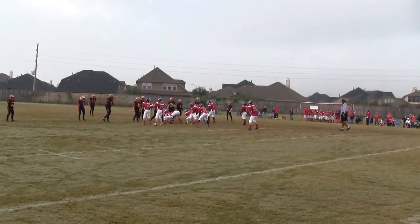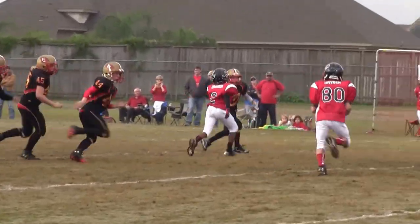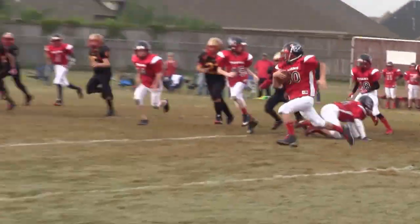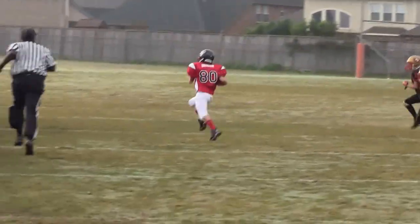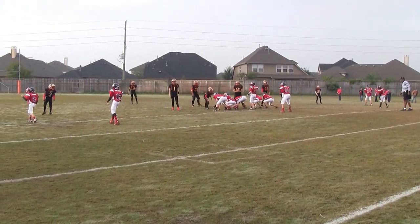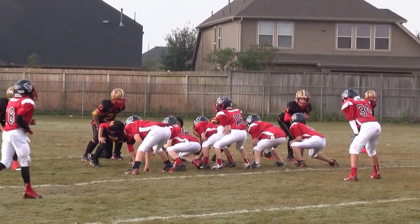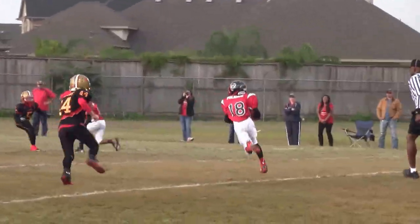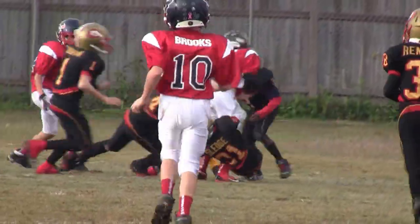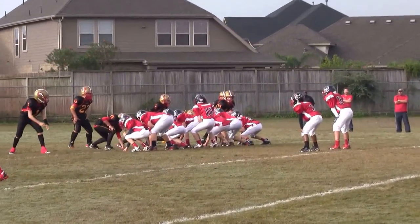Fourth down. Fourth and 9 on the Texans 46. That's a first down. First and 10 on the Lions 38. Let's go, Jay! That's a first down. First and 10 at the Lions 25.